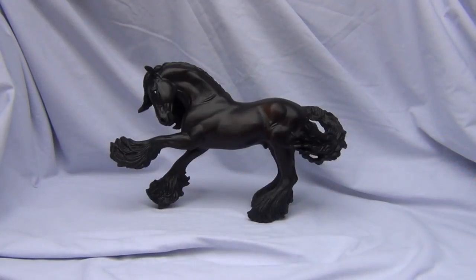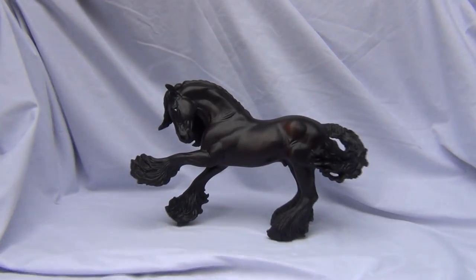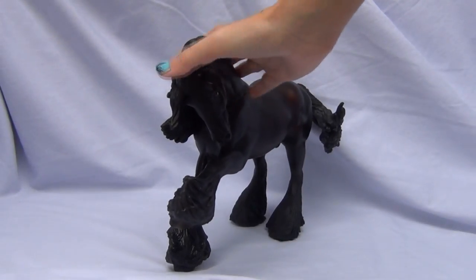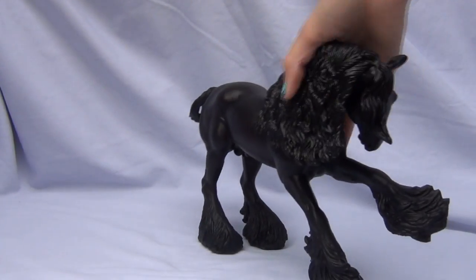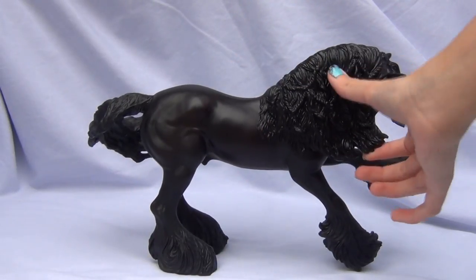And now here he is out of the box. He is absolutely gorgeous. I just love this model. I know he's not everyone's favorite because of the mold, but I think he is really, really cool.